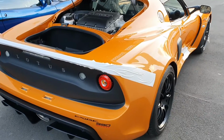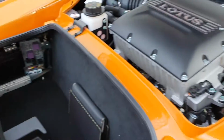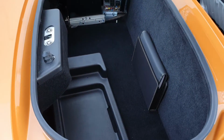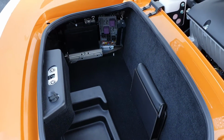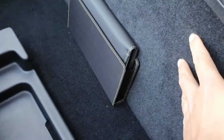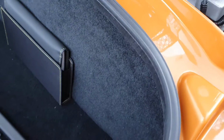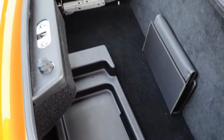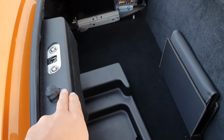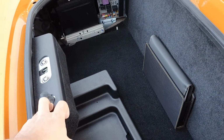Alright everyone, so we're going to have a quick look in the engine bay as well, and a quick look in the boot. So here we've got the new boot. That looks totally different to the boot that I had in my previous Exige. This material is really nice and plush. It's actually secured as well, which it wasn't really on my Series 2. And then they've changed the boot latch position to the back here as well. So I think that's a much better position for that.